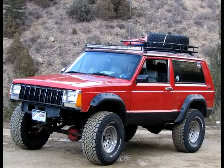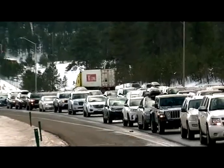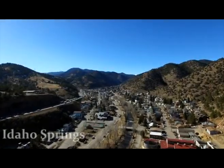I apologize that we skipped an episode last week, but I was under the weather and, well, the weather itself wasn't very cooperative either. I promised you Idaho Springs and, well, here we go.